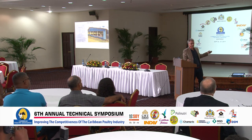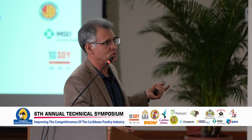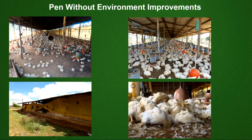This farm has 13 thousand birds. Two years ago, I followed a mortality event, from a Saturday to a Sunday, in which 3,500 birds died in one day. He said on this particular farm about 2 years ago, in this particular pen, which had 13,000 birds, from Saturday to Sunday, they lost 3,000-something because of the weather.